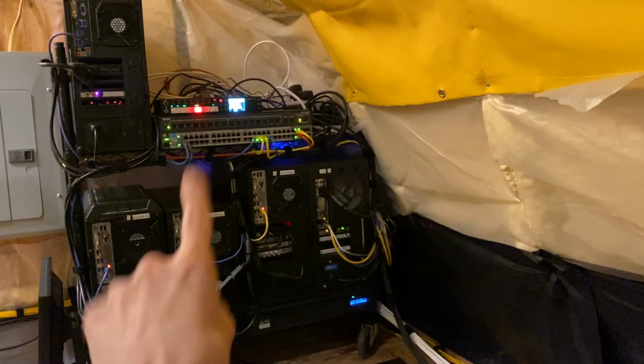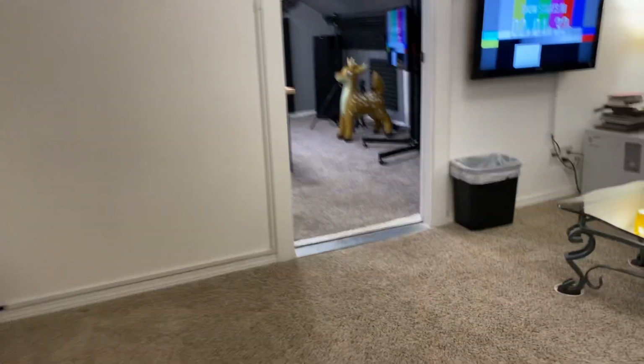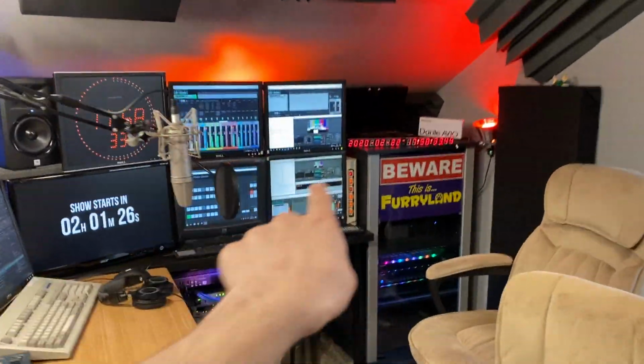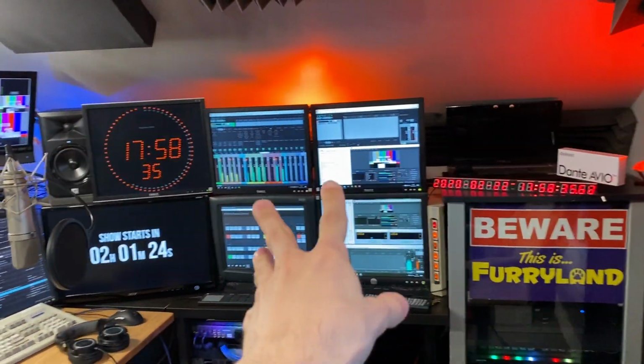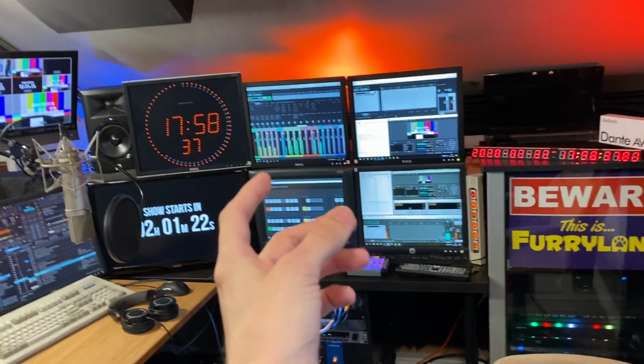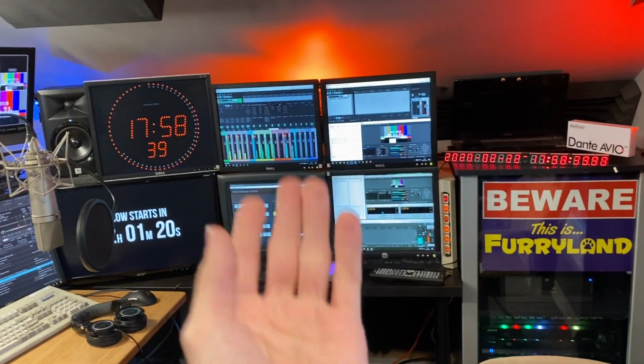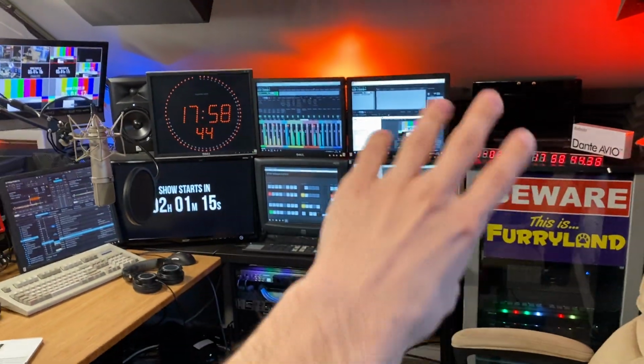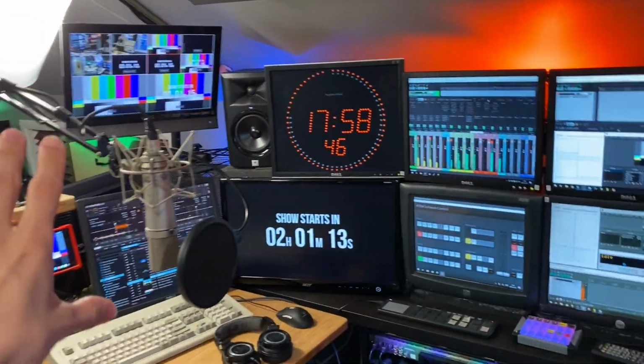And before I jump into this, let me just jump back into this other room. Most of these control monitors are 1280 by 1024 VGA monitors. I did that because these are cheap and I really don't care how they look. As long as they look good on camera and as long as I can see everything that's going on, we're okay.